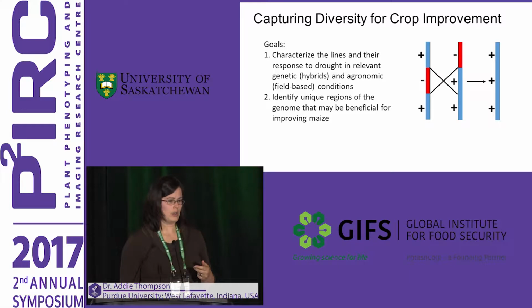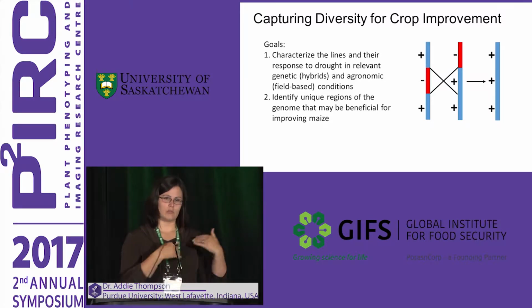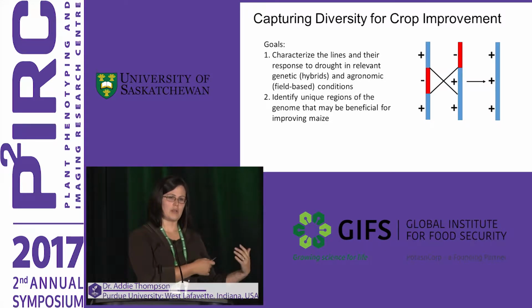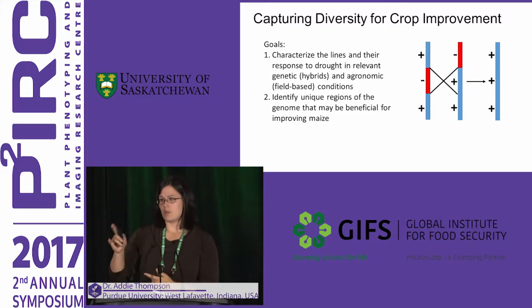And the goals here are, first of all, just to characterize the lines and their response to drought, again, in relevant genetic and agronomic backgrounds, and then to identify unique regions of the genome that may be beneficial for improving maize in either context, right? So we could find some temperate material that might be beneficial to improving the tropical germplasm, or we might find tropical material that's beneficial to improving the temperate germplasm. Either way, it's an interesting question.